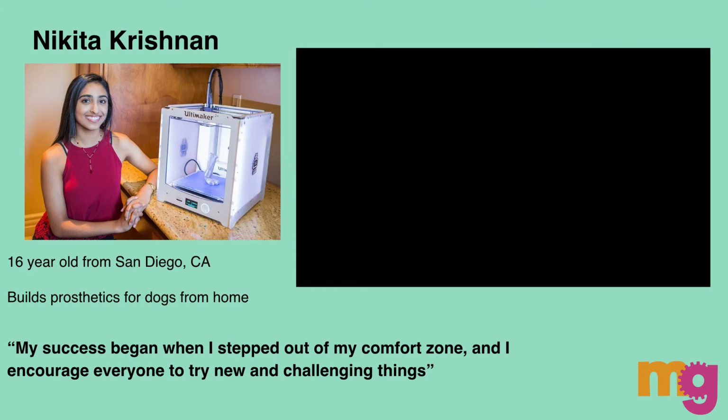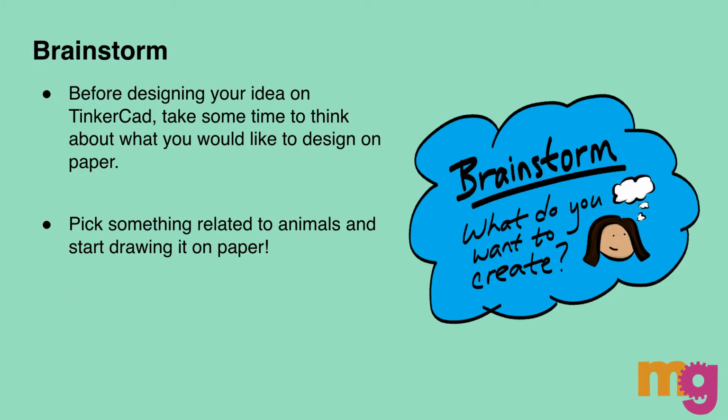So let's take Nikita's words to heart and try to challenge ourselves by brainstorming our very own designs. Before designing your design on Tinkercad, you're going to take some time to think about what you would like to create or 3D print. So you're going to pick something related to animals and start drawing it on paper, or you can even model it in 3D with paper and other supplies that you have.